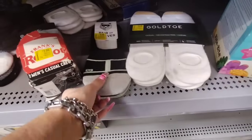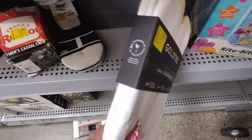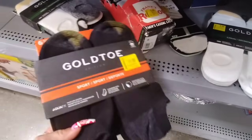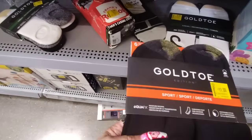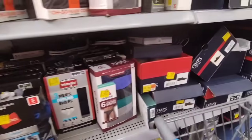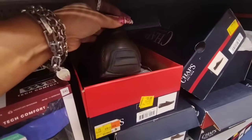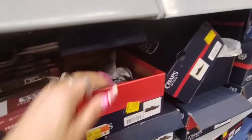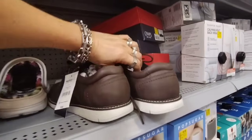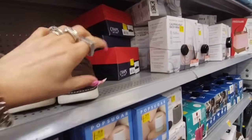Look at the socks, $9. Gold Toe, $8 for a pair of 6. Look at more Gold Toe. These are $11 for 6. This is for the men's. And they also have men's shoes, $15. These are actually really nice right here. I wonder how much these are. I don't know if these are on sale.